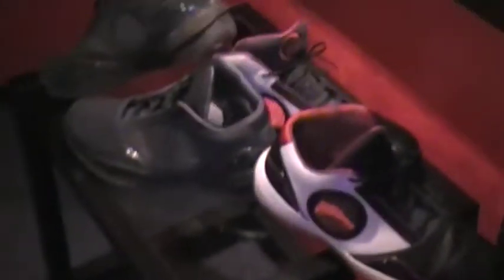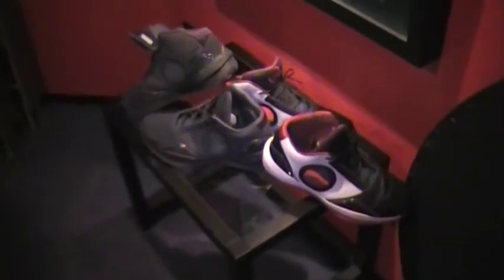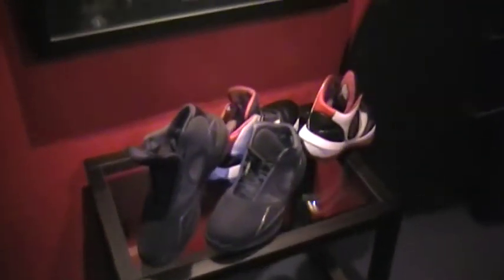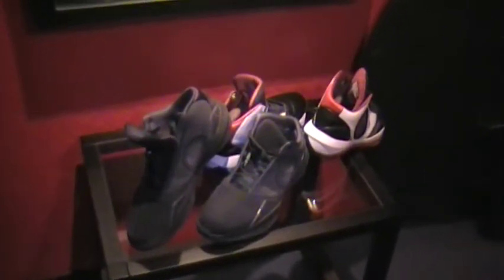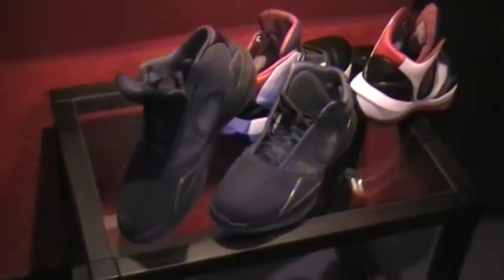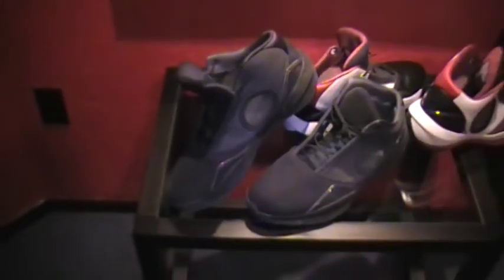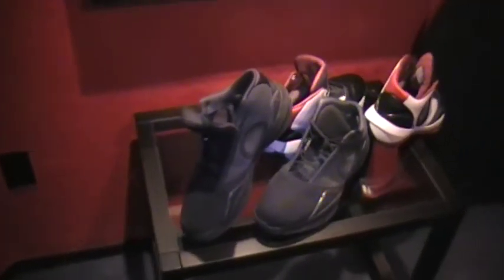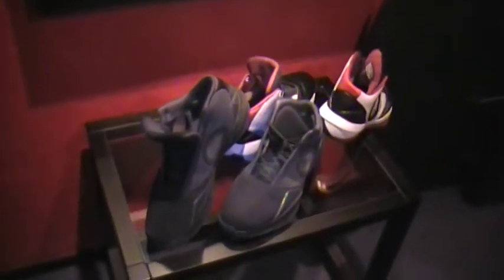Then, we roll over here to my 2010s. And I have 2 pairs. Let me see if I can get a better shot of these for you. There we go. So, as you can see, I've got 2 pairs of the 2010s. We've got the Bulls colors pretty much, and then we've got the blacks. As you guys know, one of the cool features is the little clear insert in the middle. Plus, on the blacks, you got some real tight, icy soles. So, real sick shoe.